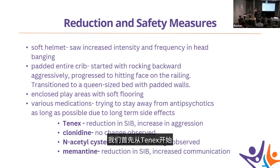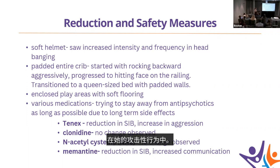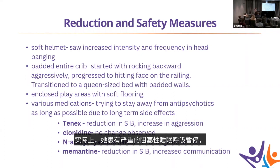Various medications that we have tried with Cece to try to reduce some of the self-injurious behavior. We started first with 10X when she was about 18 months old. That was when she was diagnosed with autism. And her developmental pediatrician was actually the one who pushed for us to get genetic testing, because although she was experiencing a lot of ASD symptoms, it wasn't giving us any answers as to why she was regressing the way that she was. We did see a reduction in the SIB, and that's actually when we saw a big increase in her aggressive behaviors. We did try clonidine, which they were hoping would reduce some of her aggression, but also help with sleep issues. The sleep issues were not related to the SIB. She had severe obstructive sleep apnea, which has been fixed with surgery.